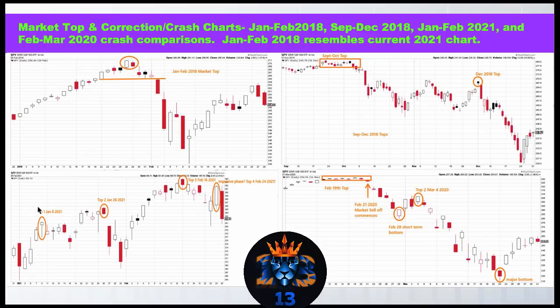Now, next one in line here is the current situation of February 2021. That shot was taken on the 25th, which was yesterday. We've got another scenario here, which was March 2020, March 31st, 2020. Notice the top information right here. And we've got the all notorious September through December top information of 2018.